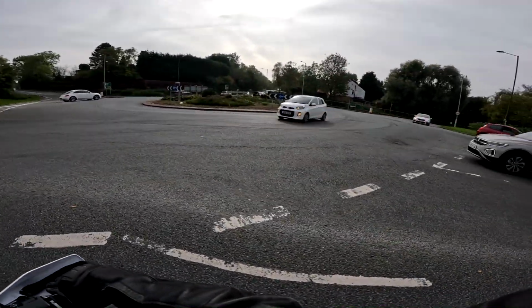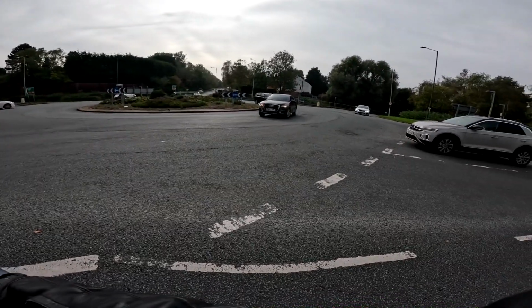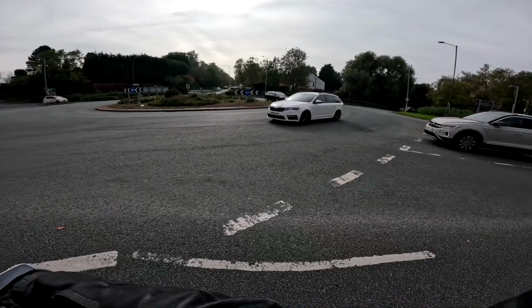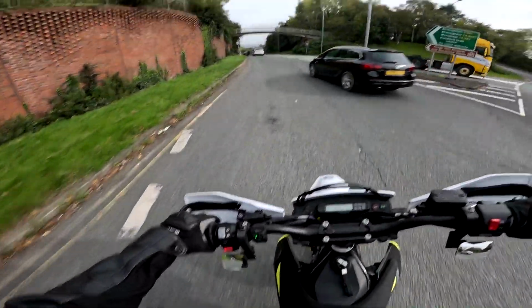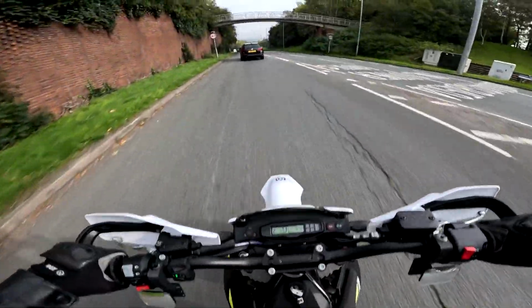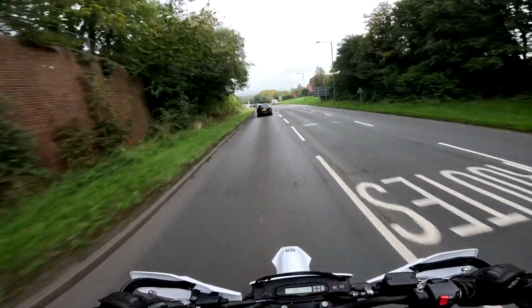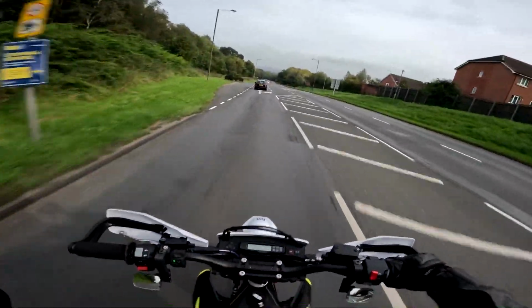So yeah, break-in's been alright, to be fair. It being such a torquey bike, you don't really need to rev it up in order to just ride around and get some miles done. So it's not been too bad in that regard. I have had some issues though.